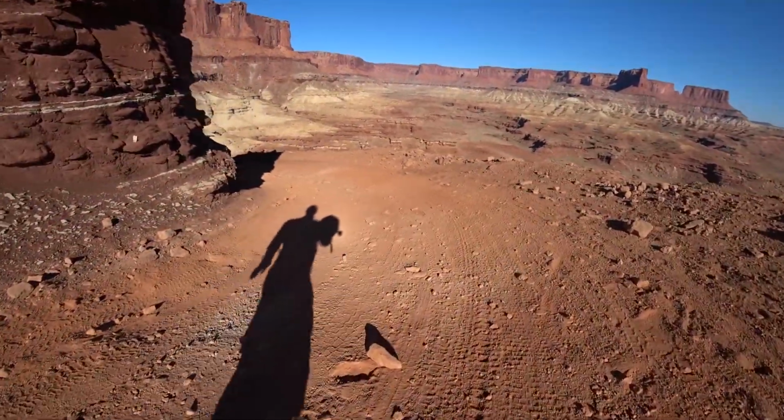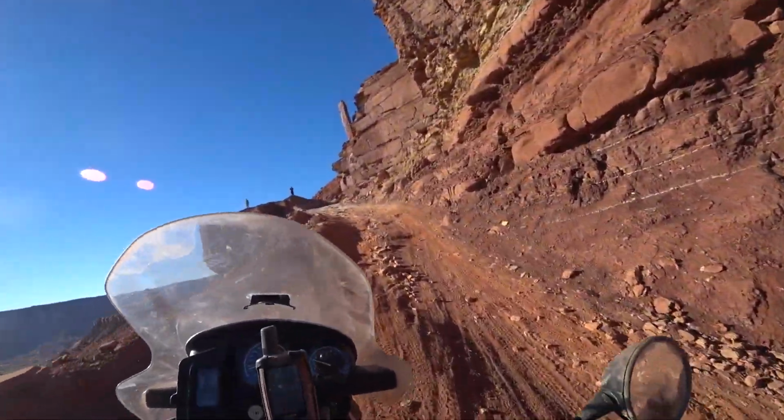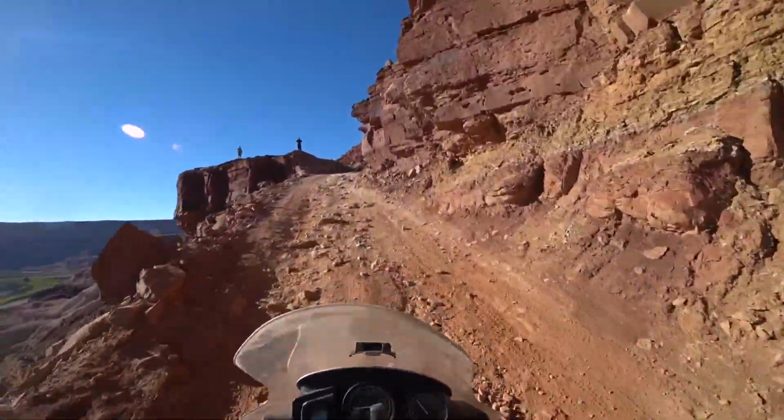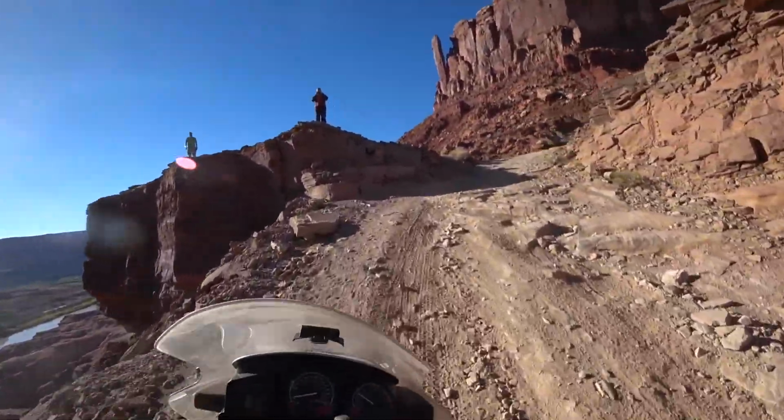Towards the end of the day, we met a German couple on an older BMW GS 1100 who'd taken a bit of a spill. We stopped and chatted for a few minutes, making sure they were okay, before deciding that I would be the one to help get their bike up the hill.